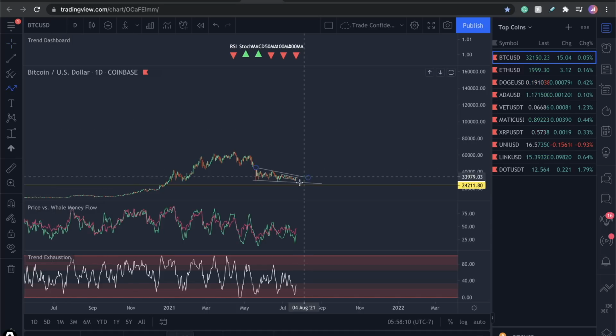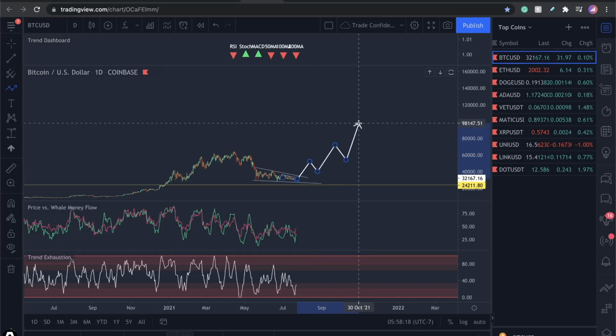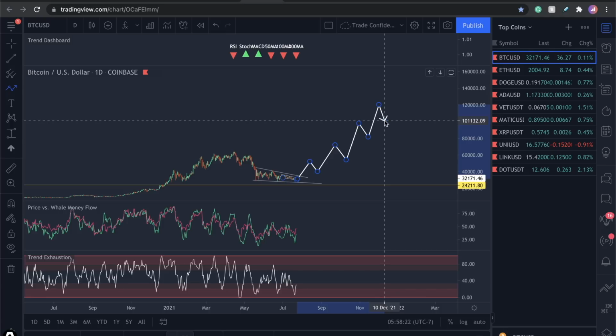Okay, here's the price path by the end of the year. Remember, the end of the year is right here. So this is basically what it has to do. Something like this: consolidation, pump up right here, pump up right here, and then a huge skyrocket move back up. And we actually have to do another skyrocket move up to 160,000 here. That's what has to happen by the end of the year if you guys want to see these predictions happen.